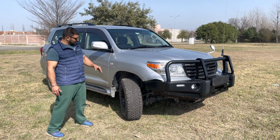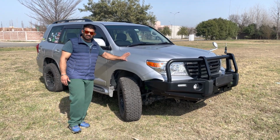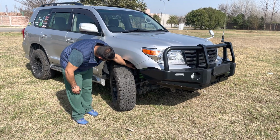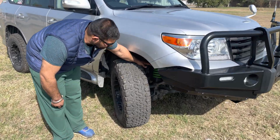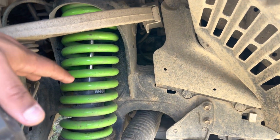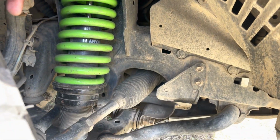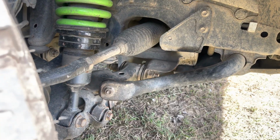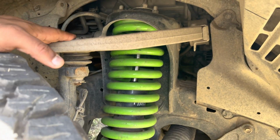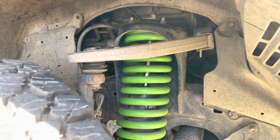Another interesting bit, this has been lifted by close to 2.25 inches. We are running a complete set of Ironman Foam Cell Pro suspension. It's got a height adjustment provision as well. This is the top of the line Ironman suspension that we can buy, along with the upper control arms by Ironman. Again, this is a forged upper control arm.